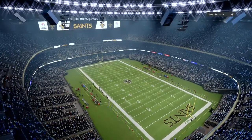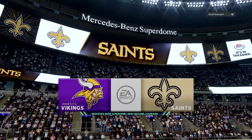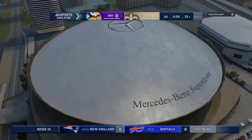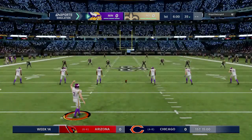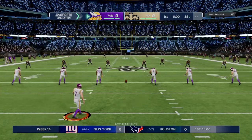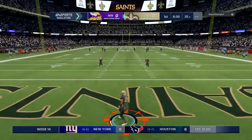From a city that's played host to 10 Super Bowls, here's a look inside the Mercedes-Benz Superdome in New Orleans. The scene a few moments ago, here it is. It's unlike any other in sport as both teams made their way out of the tunnel. These folks are fired up as their guys are ready to do battle between the Minnesota Vikings and the New Orleans Saints.